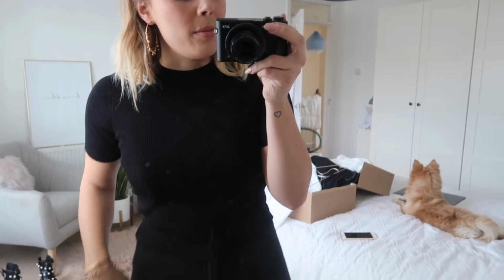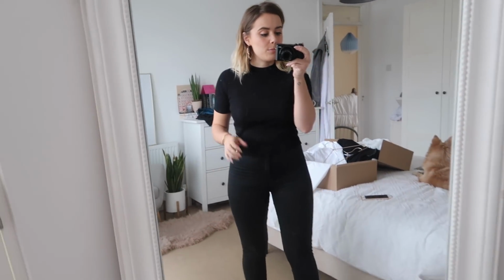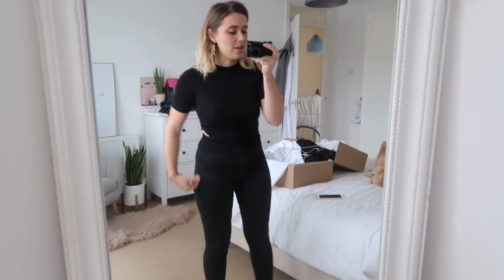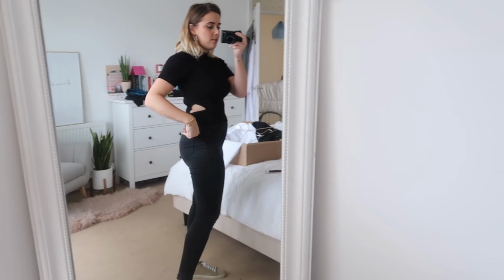I like it a lot because when I'm indoors on a day like today where it's not too cold, I can just wear this. I don't have to wear a big jumper, and because it's knitted it keeps me nice and warm. But going into spring I can just wear it with jeans and a light jacket and I will be warm enough. So yeah, I just think it's super cute.